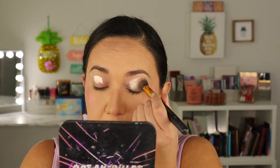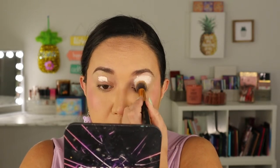Such a light shade. It's perfect for pastels. So now let's get into these palettes. I think I'm gonna start off with the cake liner palette, because I have an idea for a look in my head. I'm just gonna wet the pan really quickly. I have this spray bottle that just has plain water in it. I'm gonna go into the shade Glitch.